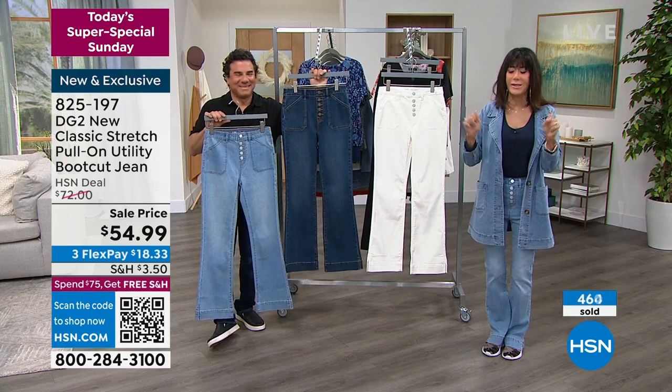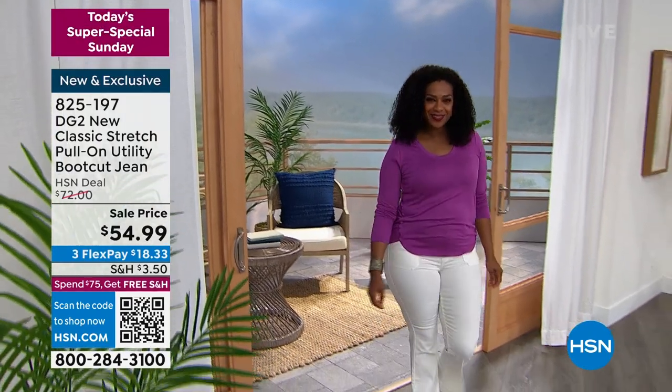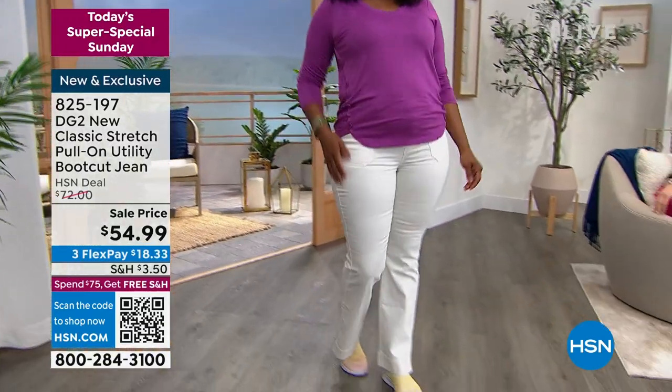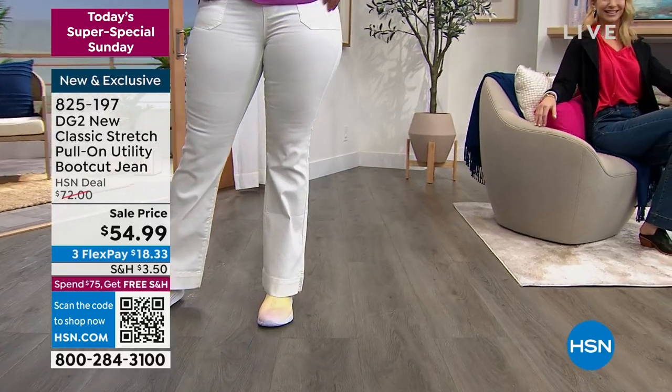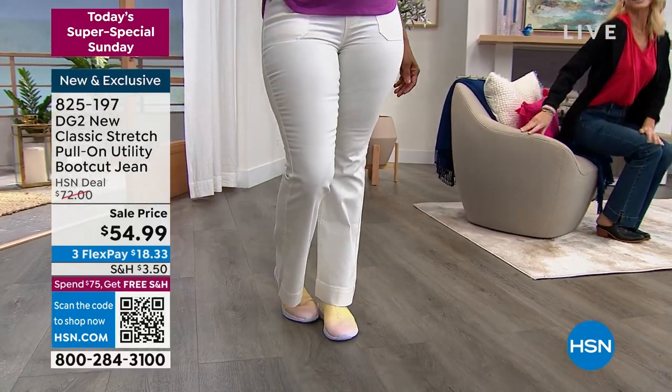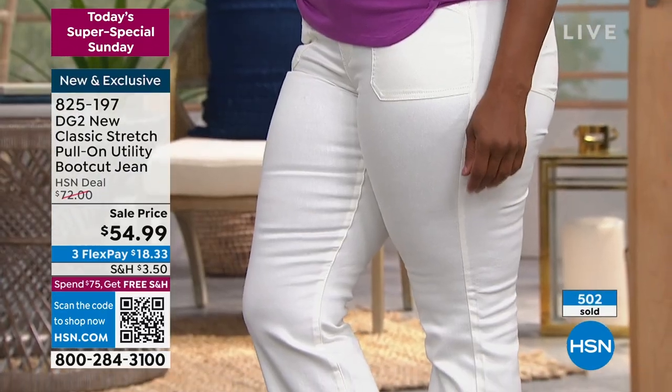But here, I want to talk about this. I always see this as DG2 101, right? If you're a person like my daughter, a jean will fit in the waist, but then it'll never fit in the hips. If it fits in the hips, it's way too big in the waist. This is the jean you have been looking for and waiting for. And you slip it on, you pull it on.